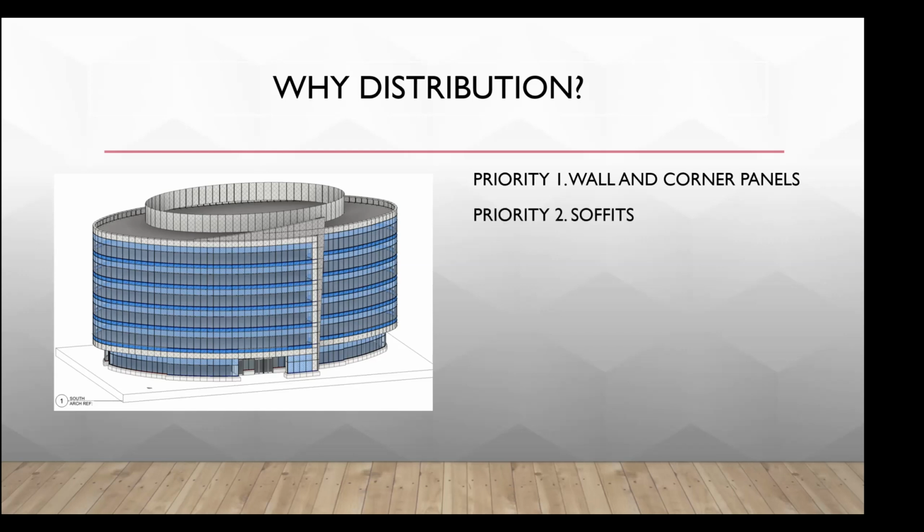Priority 2 is the soffit. They are flat and almost the same sizes. More panels can fit into the pallets and they can be painted together for uniformity. Priority 3 are the parapet caps. Everything that goes to the roof is packaged together and loaded on the roof.